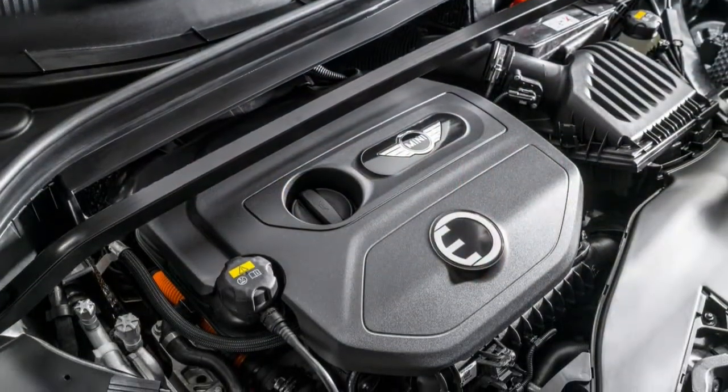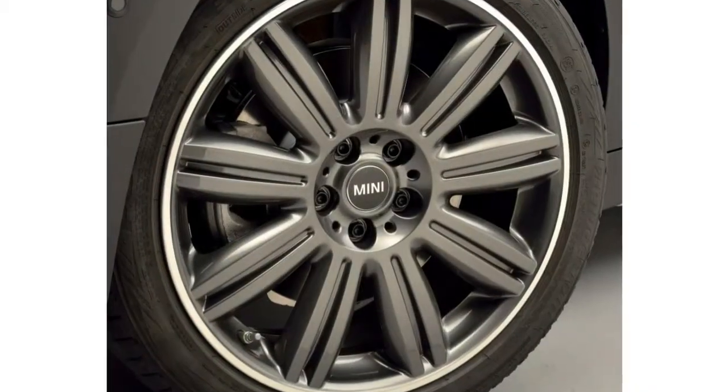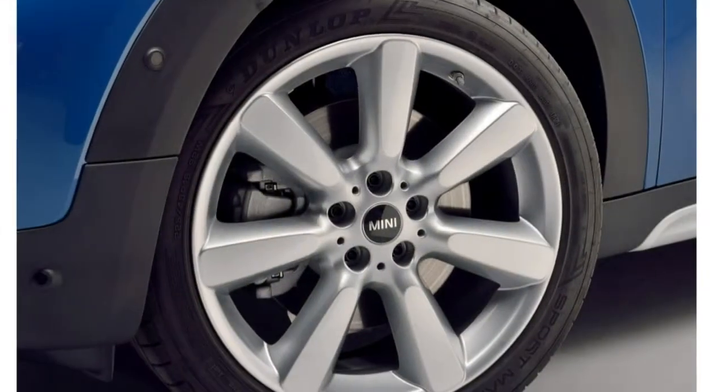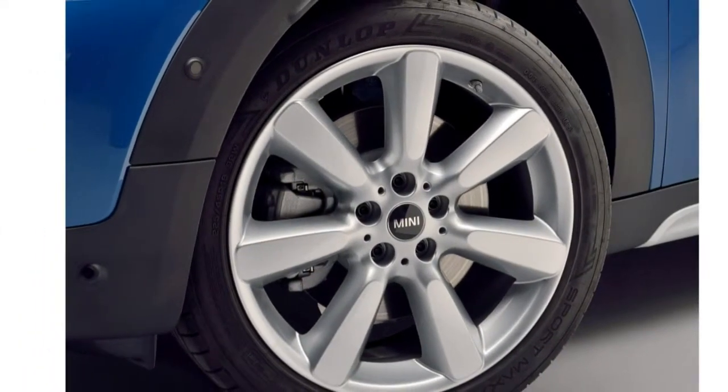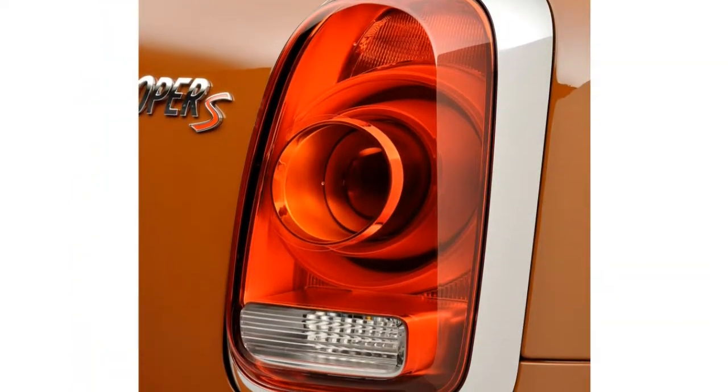The fully redesigned Mini Countryman is longer and wider than its predecessor, with more headroom, legroom and cargo room than before. The base 4-cylinder engine in the previous model has been replaced by the turbocharged 3-cylinder found in other Minis, while the optional Turbo 4 offers more horsepower and torque.